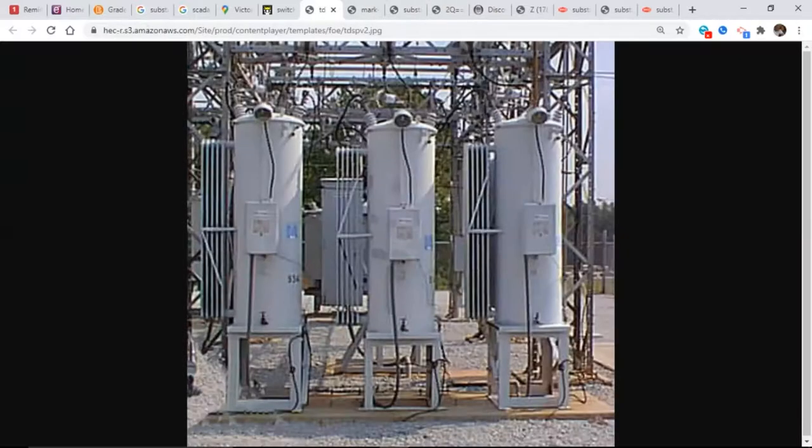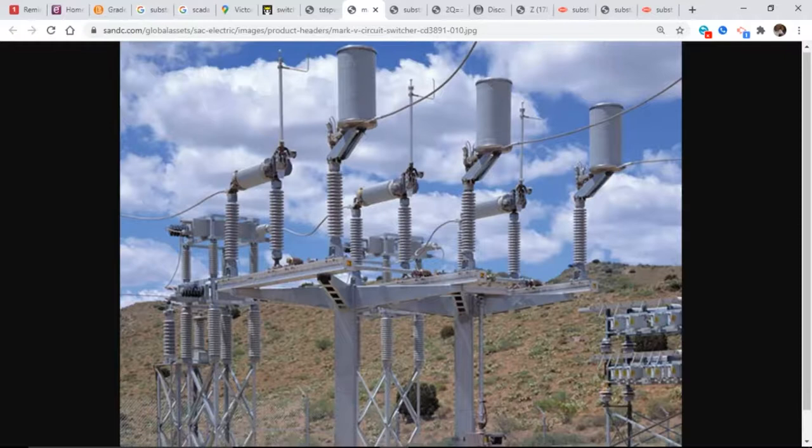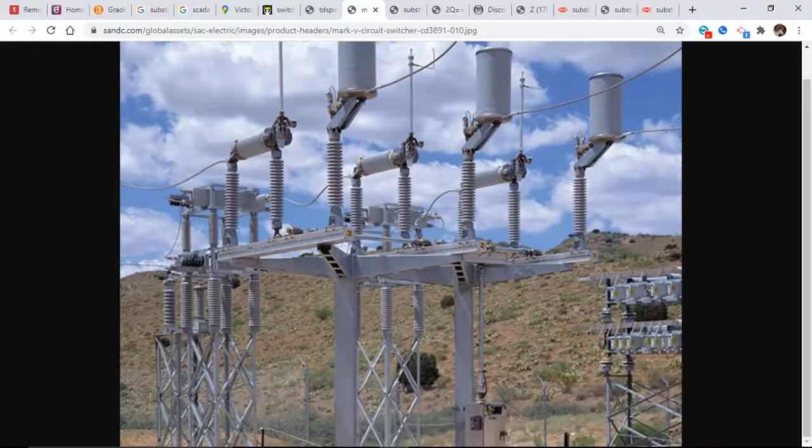Let's see if I can get back to the one that I had. There you go. All right, the Mark V, and there's other brand names. Circuit interrupter, it does exactly what it's expected to do. It interrupts the circuit automatically. It's kind of hard, but you can see it down here at the bottom of the picture. It's motor controlled. This is the motor control that you see down here at the bottom.